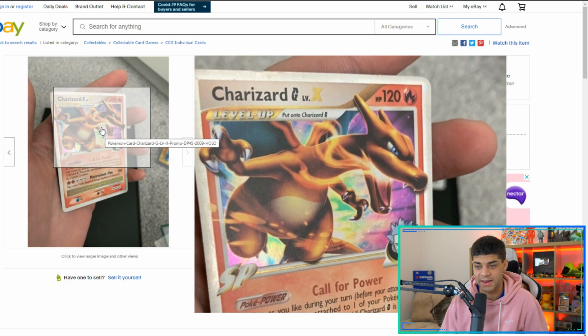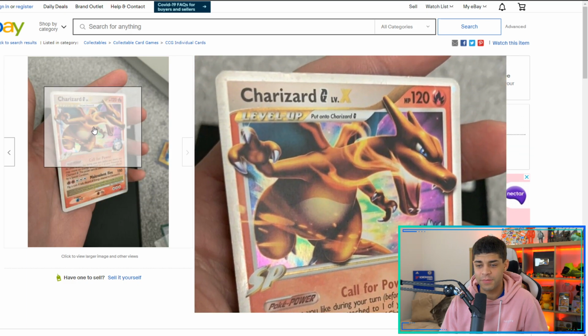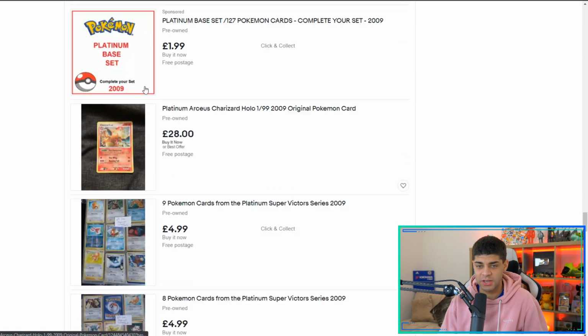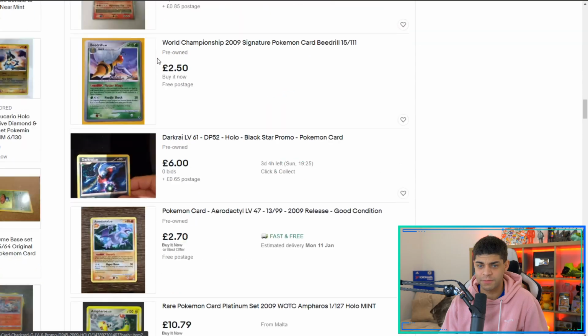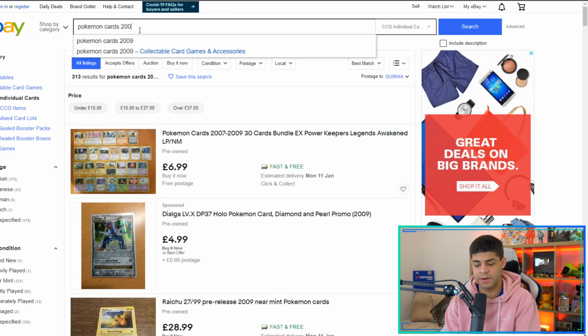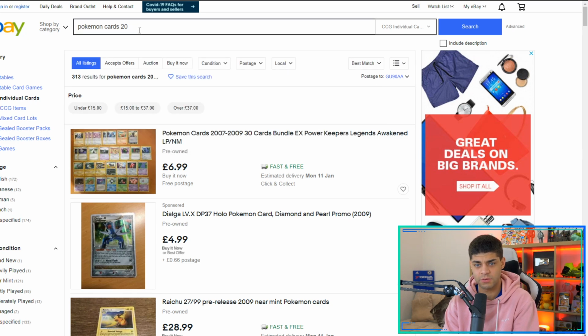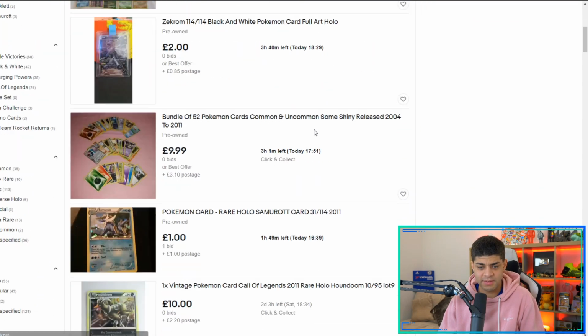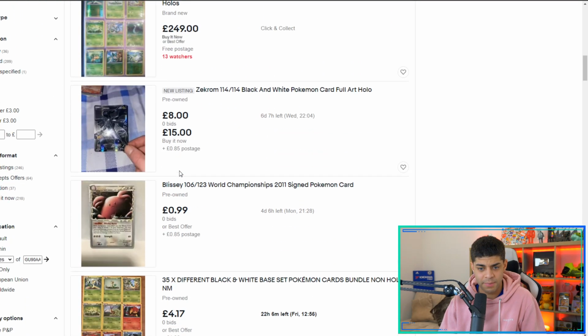I want to try and add this to my collection. I really, really like this card. Hopefully, I can find one in the future. But yeah, that's one little tip for you guys, is to search a year. Let's just go for 2010. So we'll do 2000. Actually, do 2011. So it's 10 years old now, and we can see what sort of cards were out back then.